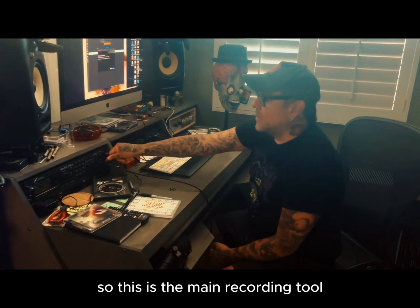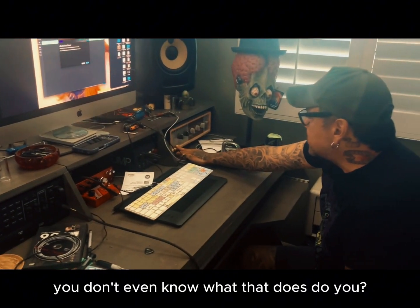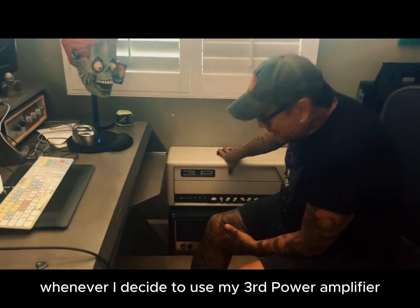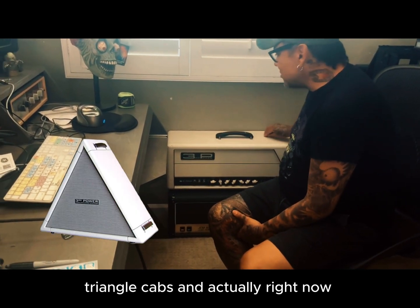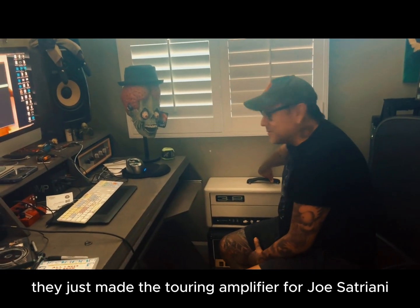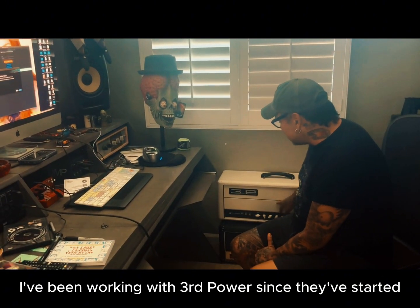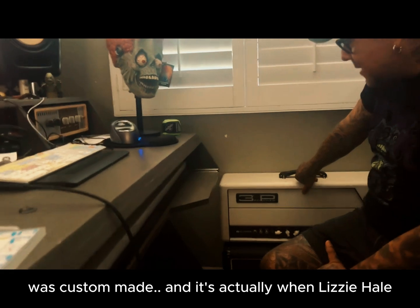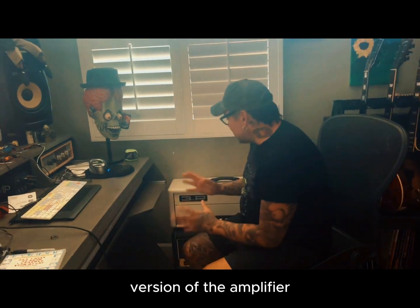So this is the main recording tool. And then the Aux box, which, you don't even know what that does, do you? Oh, I do. Whenever I decide to use my third power amplifier. That's the one with the triangle cabs, right? Triangle cabs, and actually right now they just made the touring amplifier for Joe Satriani for the Van Halen tour that's going on out there. So I've been working with Third Power since they started, really. And this amp was custom made, and it's actually when Lizzie Hale from Halestorm was working with Third Power as well. So this is kind of branching off from that version of the amplifier.